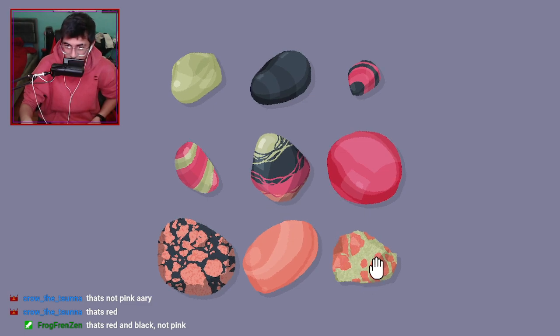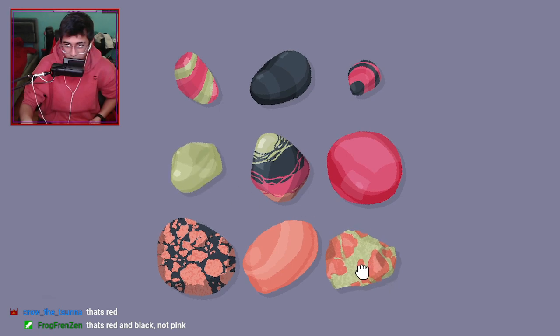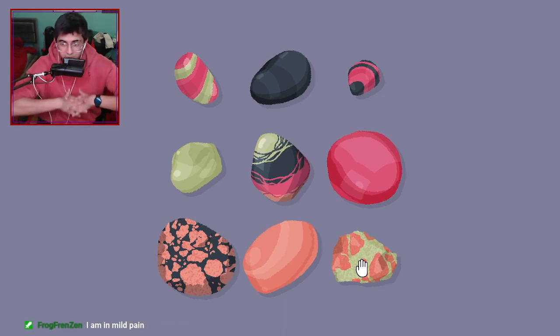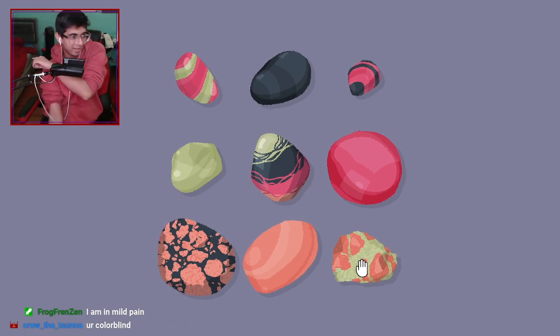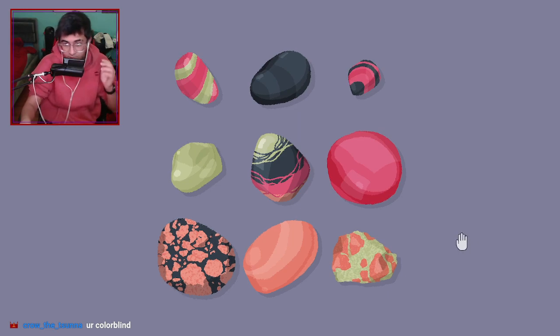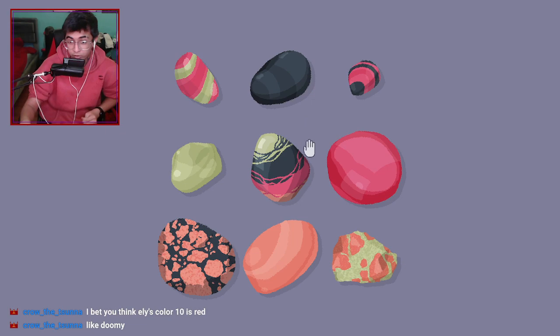Okay, then maybe let's do... maybe green wants to be here. Okay, pink and green still wouldn't work. That's red and black, not pink. Oh, whatever. It looks pink to me. I'm calling it pink. Red is, like, this is pink. You know, red is, like, right, like that. I bet you think Ellie's color 10 is red. I have no idea. I don't know what that one is.